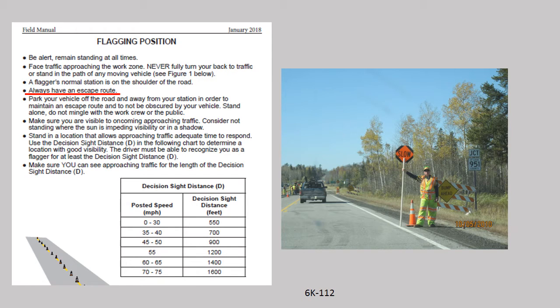On page 112, one of the things that we've highlighted is that we say it a couple of times throughout the flagging handbook here. Note number 4, bullet point number 4, always have an escape route. Now, people who do a lot of flagging, they know that they have to have that escape route, but we want to just remind people, think about where you're going to go when some car or truck comes at you. You've got to have an escape route. We do show the decision sight distance again on this page, and we have it on our distance charts as well. We want people to make sure that the flagging station is in a highly visible location.